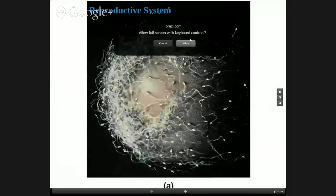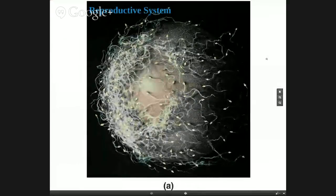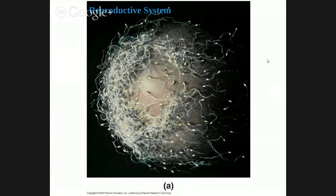Not all of them are, because there are some pictures that the book doesn't have a good representation of. And I'll explain that when we get to them. This splash page here, I just like this picture. It's a scanning electron micrograph of an egg cell covered in sperm, which would be what happens when the egg cell gets fertilized.